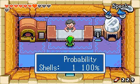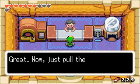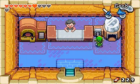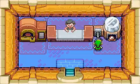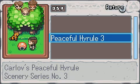But you only get one heart piece. It's not something I'm going to do here. I'm going to trade a few, but not that many. Great. Now just pull the lever on the figure dispensing machine over there, because I don't really feel like getting enough shells for this. It's 130 and it's gonna take a little while.